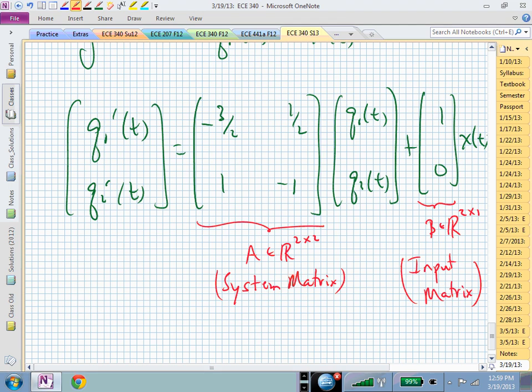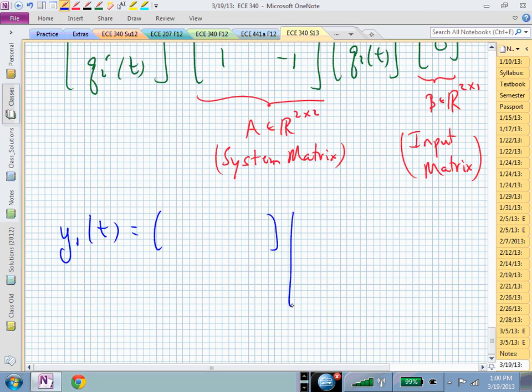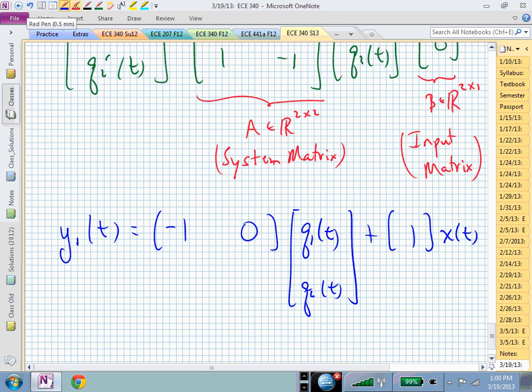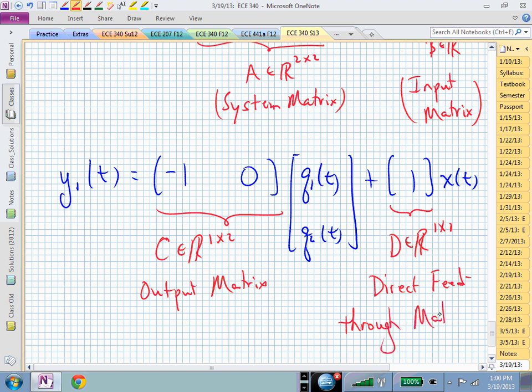And our last relationship is the output equation, which we said was y1. It was now minus 1 times q1, no q sub 2, and x of t. Our output matrix C then is 1 by 2. And our direct feed-through matrix D, in this case, is a 1 by 1 matrix or a scalar. Questions on that?